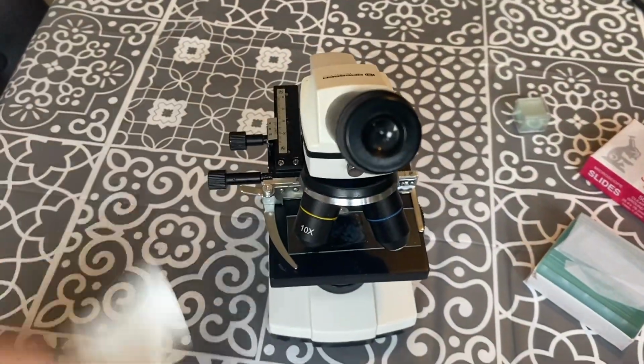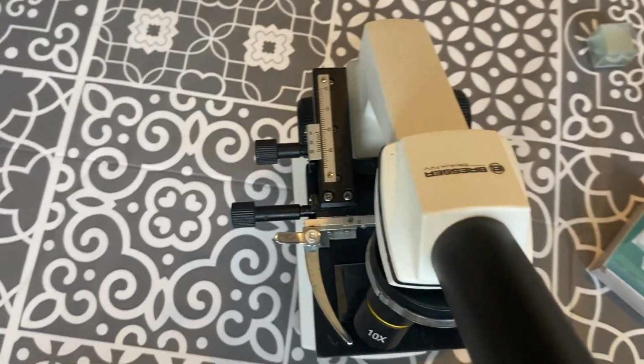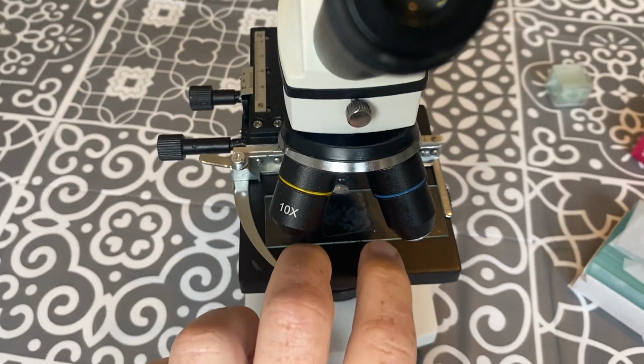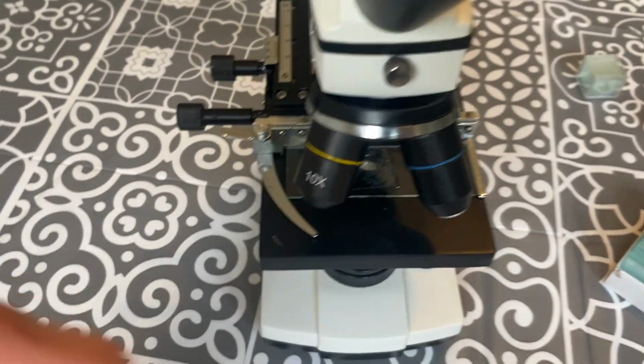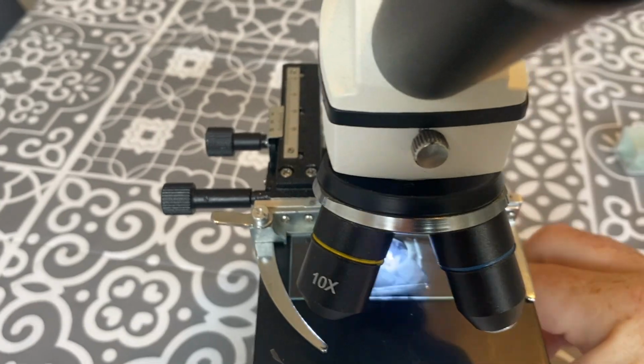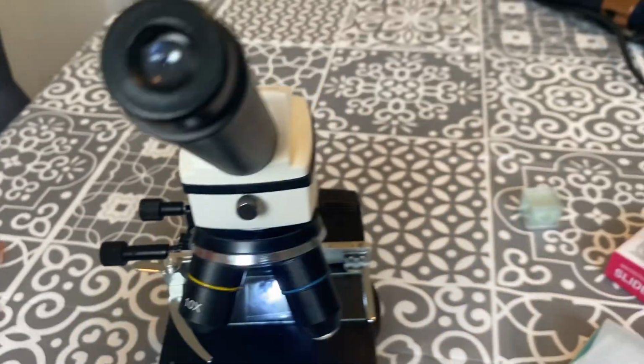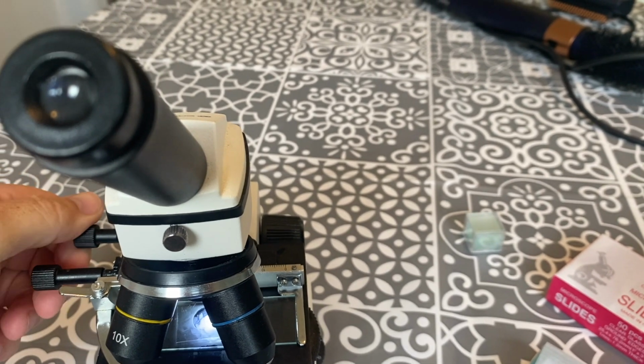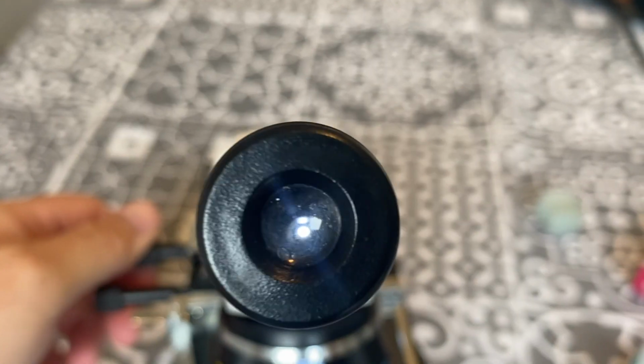And that is the microscope that I use. It's just a Bresser, I'm not sure what model it is, but it does the job for me. So we get the slide in there. Switch her on, and then it's a bit difficult to do with one hand, so I'm going to have a look on the slide, and if I find anything then I'll show you guys then. Just a little peek through there. There you go, I'll show you in a bit if I find anything.